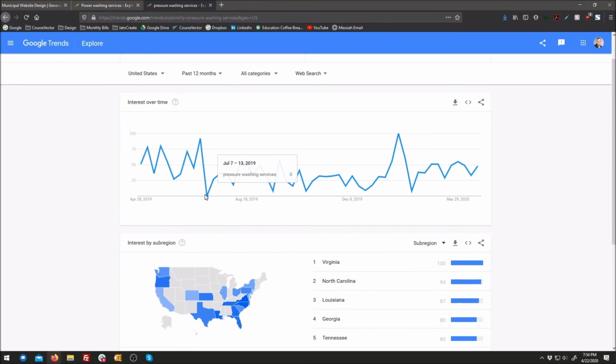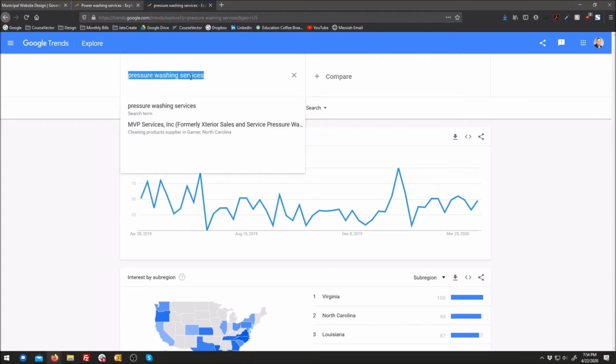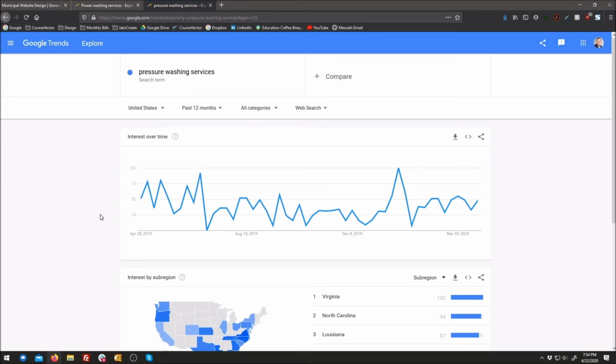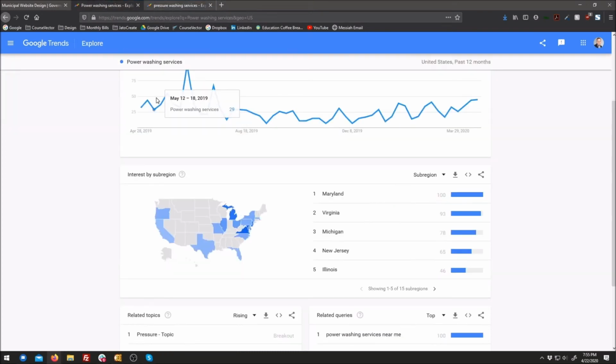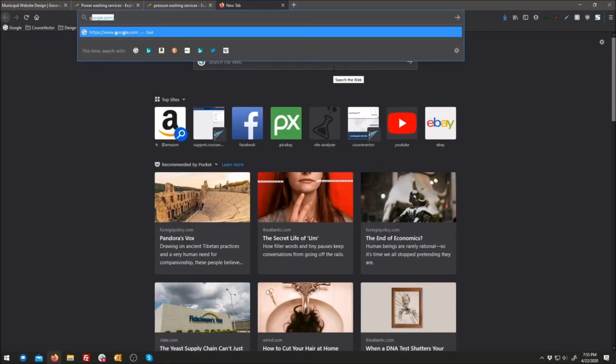So again, it depends on the type of region and the language that you're using, and that's just one example. I don't know if there's any other keyword that you can use for that, but you get that point. You also have to be careful though, because the amount of competition out there might be stiffer for pressure washing services compared to power washing services. So you have to just take a look at how many actual search results are out there for those two things. So I'm just going to go to Google real quick.